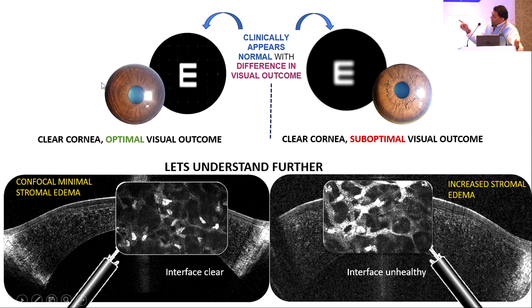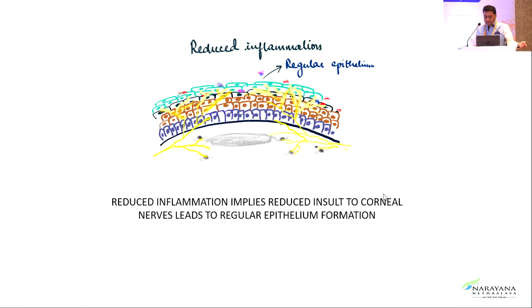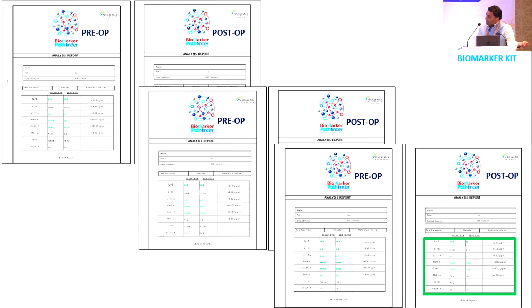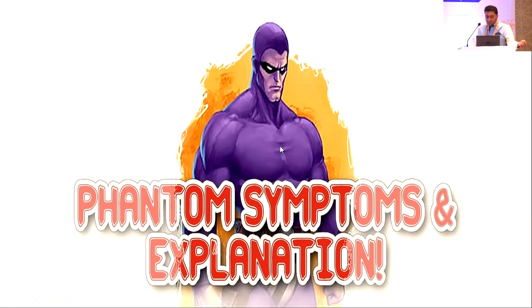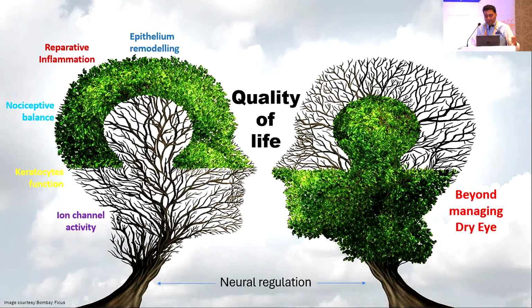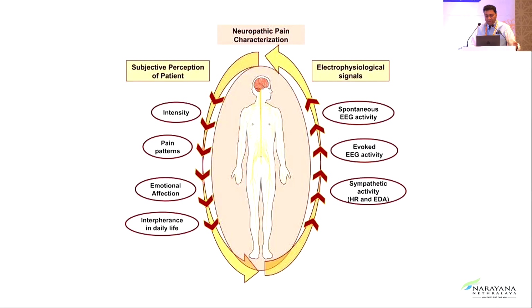And this is what happens when there's high inflammation, the wow is less when you have a lot of edema out there. And this is when you have a healthy ocular surface, you can see that there's no change in your biomarkers and reports at all. I'll just take a minute on this because you have patients coming to you with symptoms. Nerves are not just for dry eye. Nerves are for nociception. If all of you sitting here are comfortable, that means your nociceptive factors are perfect.